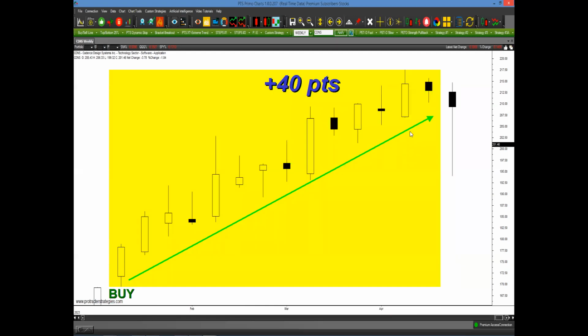Now, a lot of students say, well, Steve, this is amazing. I love this, but what do I do once it gets out of the yellow block? As we see here, this bar, even though it didn't close down that low, had a large tail here, but it's still not really telling me that things are bad. What should I do? Well, remember, we teach you different ways.